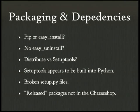For packaging and dependencies, to a newcomer, it's not very obvious. For example, if you're on a Mac, easy_install is already there with the system Python, and people think that it's built into Python, and it's not at all. So you have to decide between pip and easy_install. People will realize there's no easy uninstall, which is pretty easy to get them to switch to pip, but it's a pretty big barrier to entry. Distribute versus setuptools: I guess you should be using distribute, but no one really knows why, and it's not obvious if it's even being maintained more than setuptools now. Setuptools does appear to be built into Python on OS X, and people ship a lot of broken setup.py files. For example, you'll try to compile a library that has a lot of C extensions, and it just won't work, essentially.